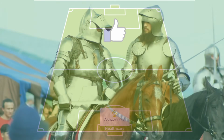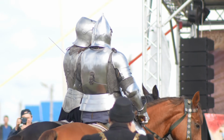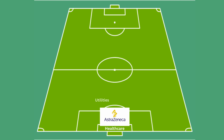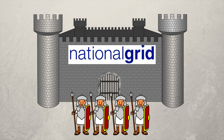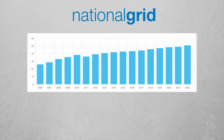In central defence, we need a couple of robust companies who do well in both good and bad times. First is in the utility sector and is the captain of our side, National Grid. I've owned National Grid for over 12 years. The share price is up 24% over the last 5 years and the dividend yield is a decent 5.3%, spread over 2 payments a year. National Grid is one of those companies which raises its dividends year after year.